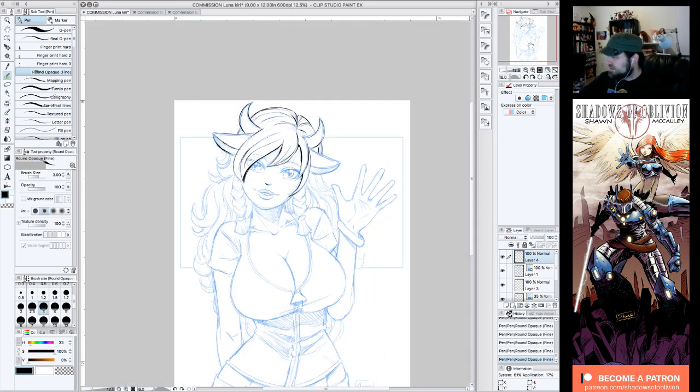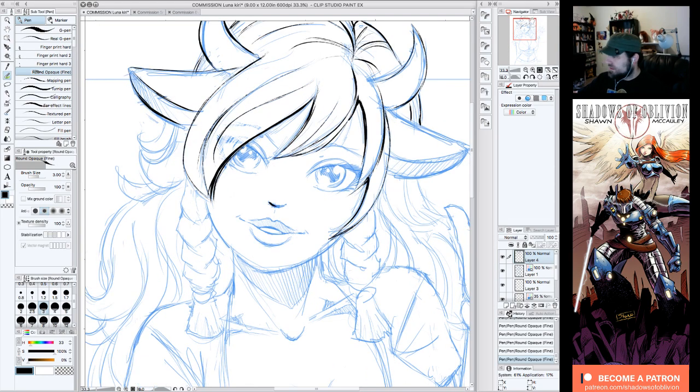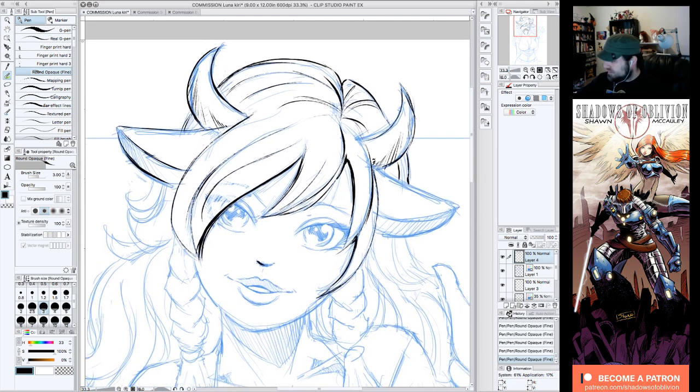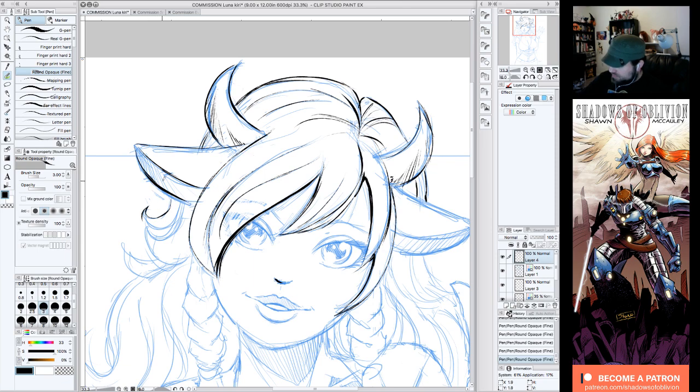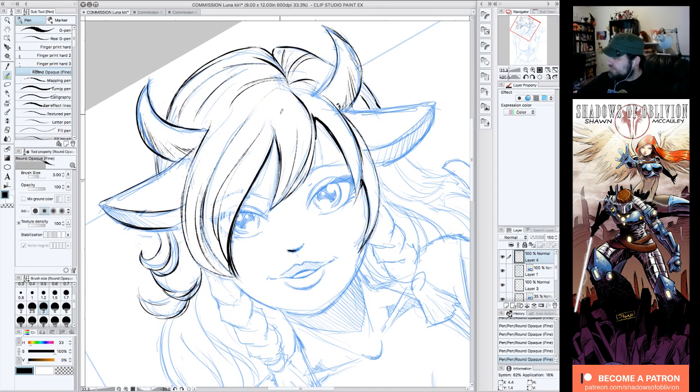So this is looking so far. All right. Let's add some texture here to the horns. I always love inking hair because it can be just so loose with it. I don't have to have a perfect, clean, sharp line because our hair just moves in all sorts of directions.